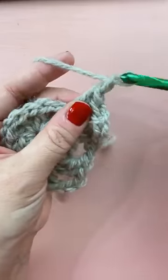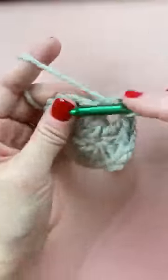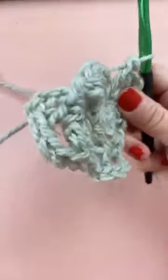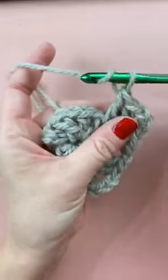So now we're just going to chain 1, skip this chain space here, and then work another corner right here. 2 double crochets, chain 3, and 2 double crochets. So when you're turning a circle into a square, that's how you do it. You just make the corners. You always have to increase to keep your squares and circles flat.